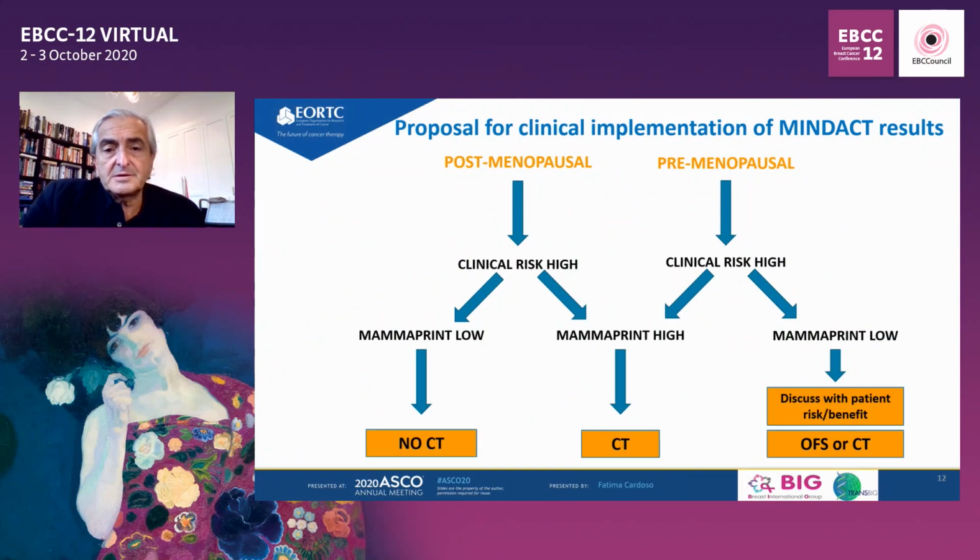And in closing, Dr. Cardoso's presentation provided this algorithm for the application of the MINDACT data, in which women who are postmenopausal and clinical high risk, Mammaprint low risk, could safely avoid chemotherapy. Premenopausal women who are clinically high risk and Mammaprint low risk could use these data for shared decision-making to consider the possibility of ovarian function suppression or chemotherapy to obtain that additional 5% of benefit.